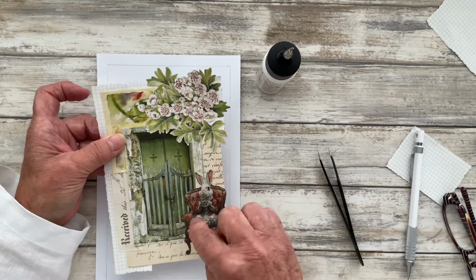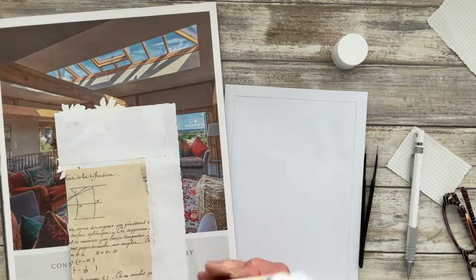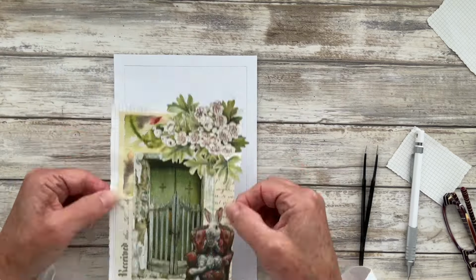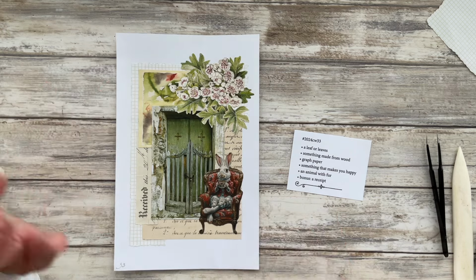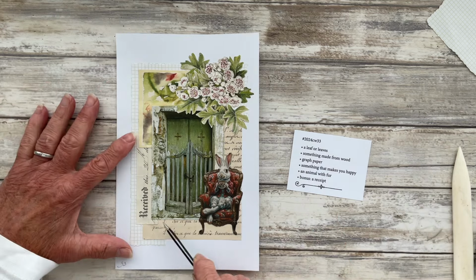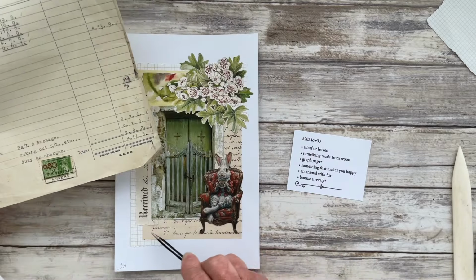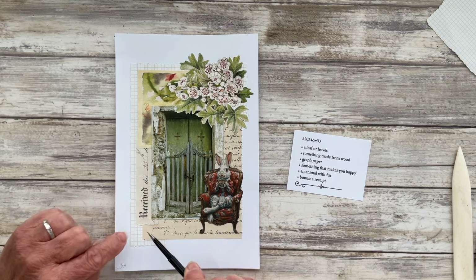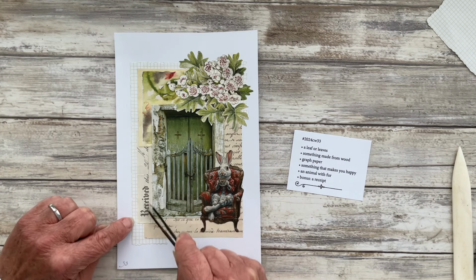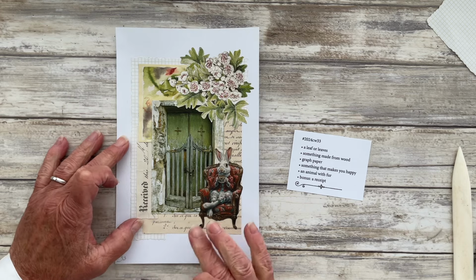I'm going to glue this piece onto my background now. This is my finished collage for this week, everybody. Part of me wants to go in and use this little stamp here or something like that in that bottom corner, but actually I think because of how this portion is placed, I'm not going to be able to get something in there that sits nicely.